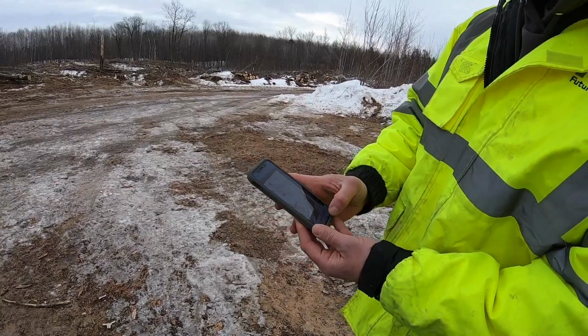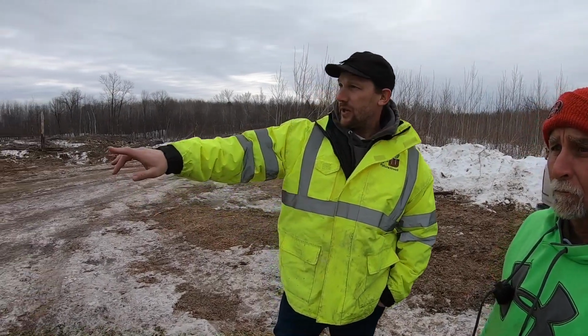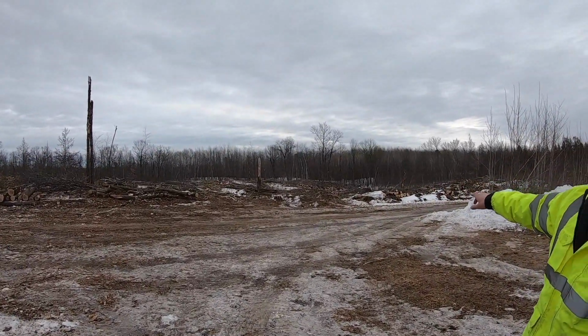Pretty cool. What are they primarily taking here? So basically the sale altogether, I think, is 3,660 cords of wood and 45,000 feet of logs. And basically there are two types of cuts out here. The cut out in front of us here is an aspen clear cut.